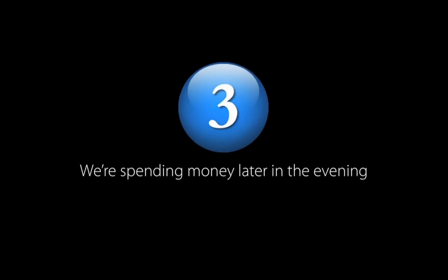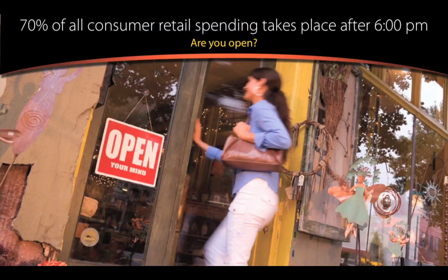And then third, we're spending money later in the evening, and here's a statistic for you. 70% of all consumer retail spending, both locals and visitors, takes place after 6 o'clock p.m. Are you open? Once again, take a look at that. Plazas are a way to stretch your evening hours. It can make you the after work, after school destination, or after we're done visiting these outstanding destinations.